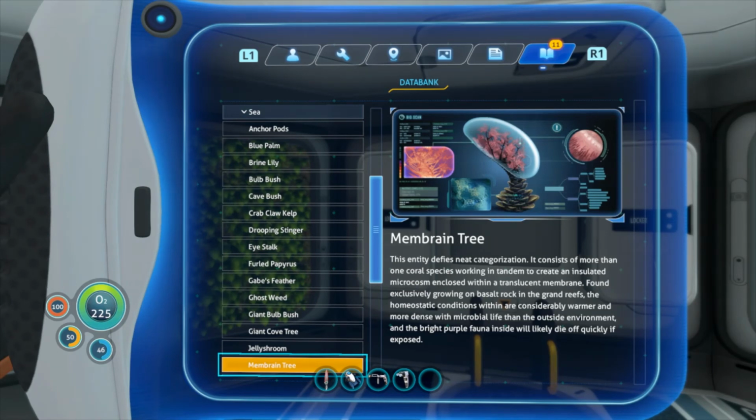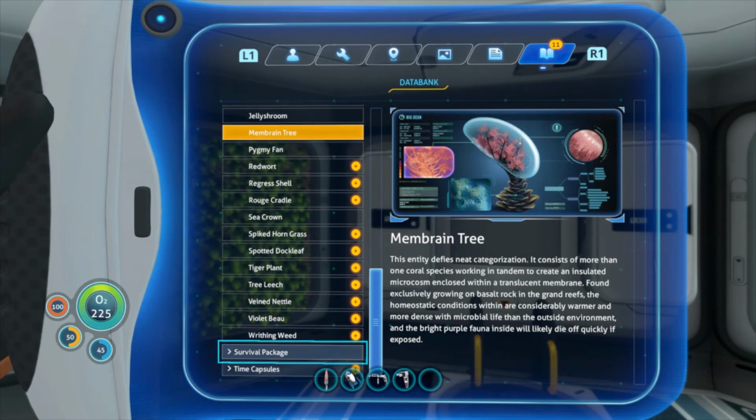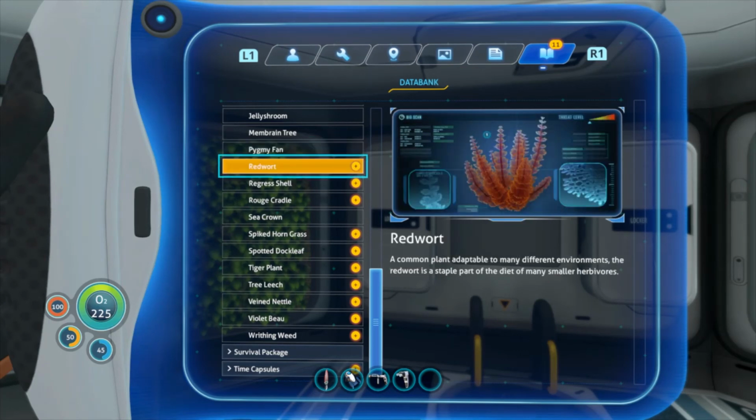And with the bright purple fauna inside, it will likely die off quickly if exposed. Whew, holy crap. I am almost done. Pygmy fan? I don't know. A common, wildly luminescent plant discovered periodically in shallower waters. Red wart, I think. A common plant adapted to many different environments.